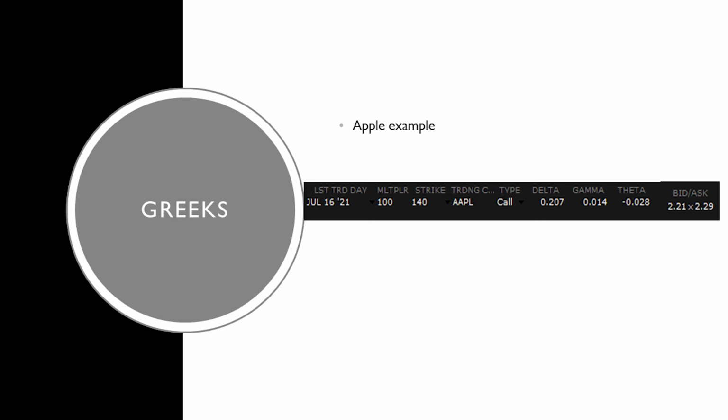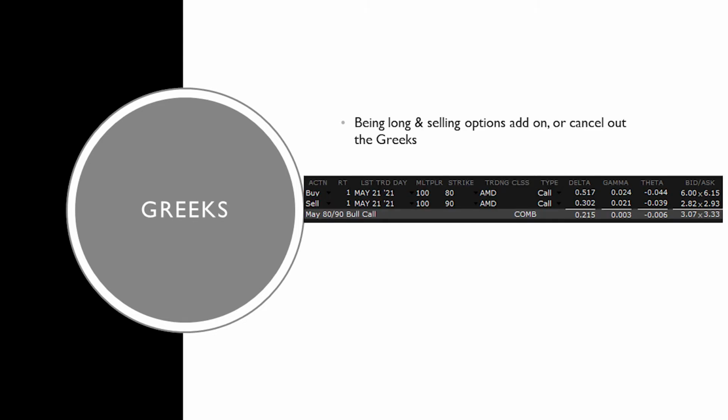Yeah, so this is just another example, and this is what you'll see when you put an order through in your broker. Multiplier of 100. So again, you're controlling 100 shares. Expiration here, July 16th for the call option. Here's your delta, here's your gamma, and your theta. And a closer look at the Greeks, with the spread that we mentioned earlier.